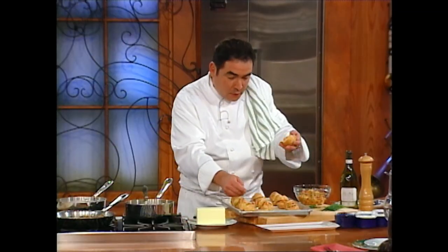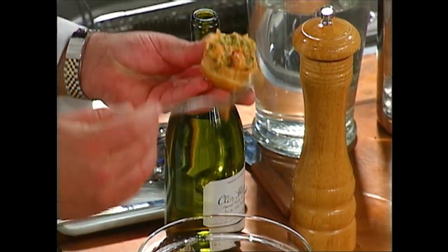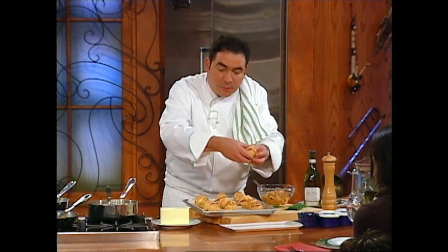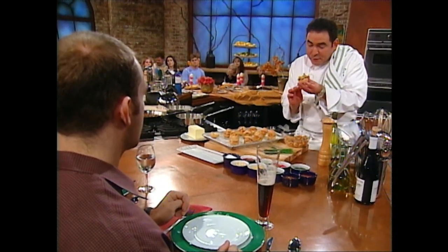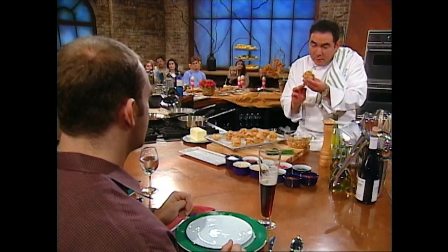So the filling gets cool. I split the profiteroles in half. Like I was telling you earlier, it makes a great, great hors d'oeuvre. Then you can just slide the top back on. You can fill them as much as you'd like. Show you that one again. Crawfish and cheese filling. Oh, yeah, I'm going to boost this one up a bit here.